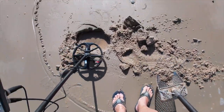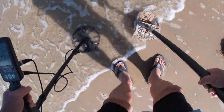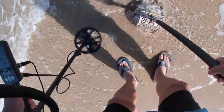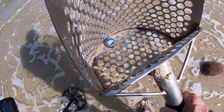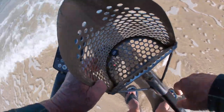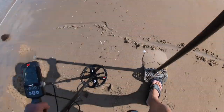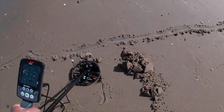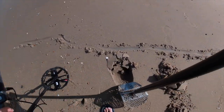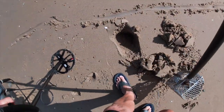I see something. Looks like a bottle cap, shaped like a bottle cap. Hey, it is a bottle cap. Bud Light. Here we got a nice solid 7. It's jumped up to 10 now. Somewhere between 7 and 10.